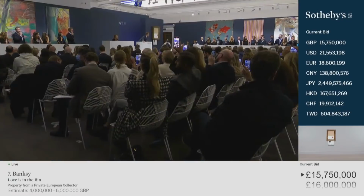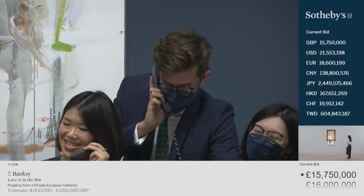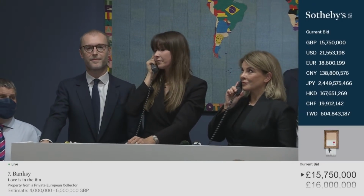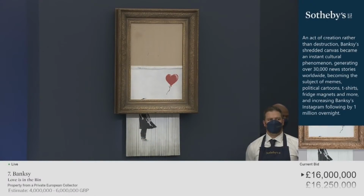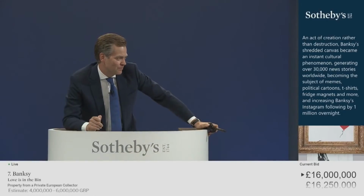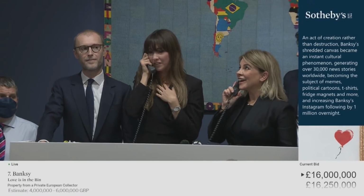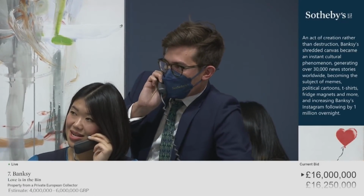Next bid's going to be 16. £16 million. Here it is for this great icon, the Banksy, at £16 million. At 16. At £16 million. There it is. £16 million. Still with Nick. At £16 million, Emma. Against you here, it's Nick's bid.